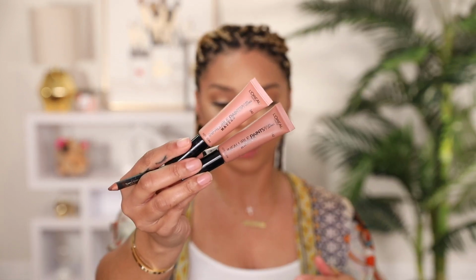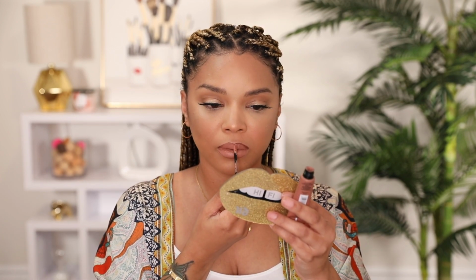So while those are drying, I'm just going to grab my brown lip liner. This is the one by LA Girl in the shade Chocolate. I'm going to be doing a little ombre lip situation. I'm going to be using the two Infallible paints by Loreal in 340 and 342. I'm back on my ombre lip kick. So I'm going to start with 342. Then I'm going to take 340 and just pop that right in the center. I'm just taking my finger and blending around those edges.